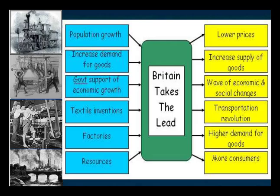All right, so that's just a quick little intro, just talking about some reasons why England was first to industrialize. And then we'll start digging a little bit deeper into how this is actually going to affect this dramatic change, this Industrial Revolution.